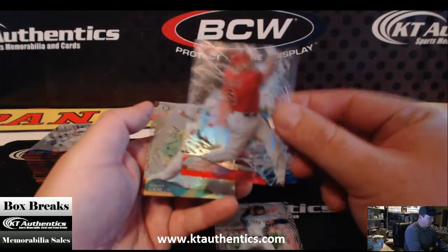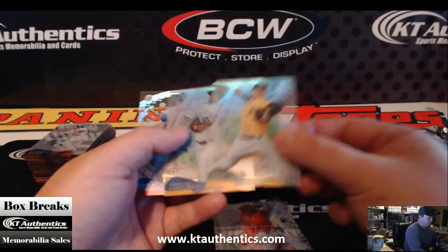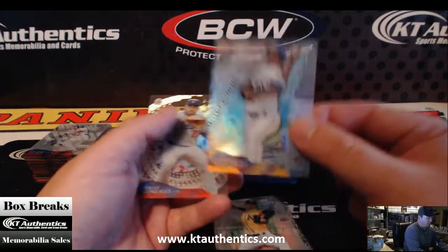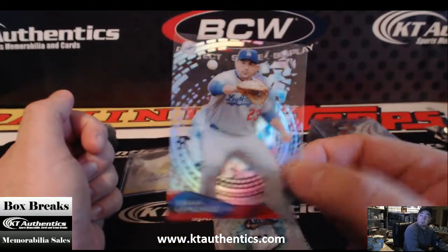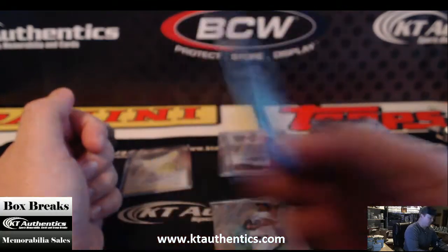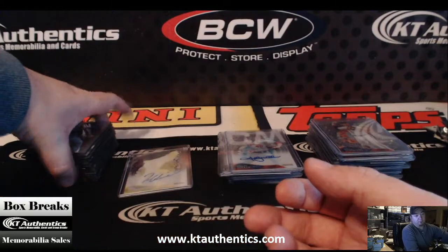Last of it, it's going to be Albert Pujols, Sonny Gray, Jonathan Ventura, and last but not least, Mr. Adrian Gonzalez. And that is your break, guys. Thank you very much.